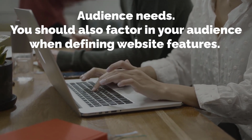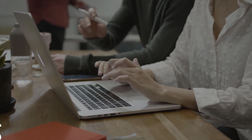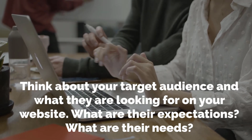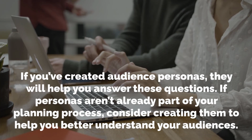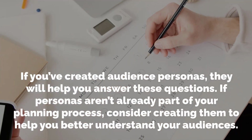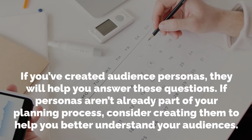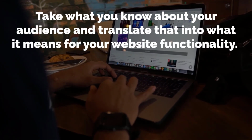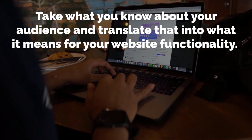Audience needs. You should also factor in your audience when defining website features. Think about your target audience and what they are looking for on your website. What are their expectations? What are their needs? If you've created audience personas, they will help you answer these questions. If personas aren't already part of your planning process, consider creating them to help you better understand your audiences.